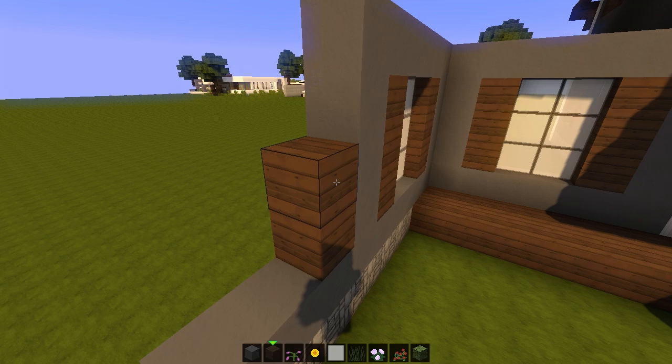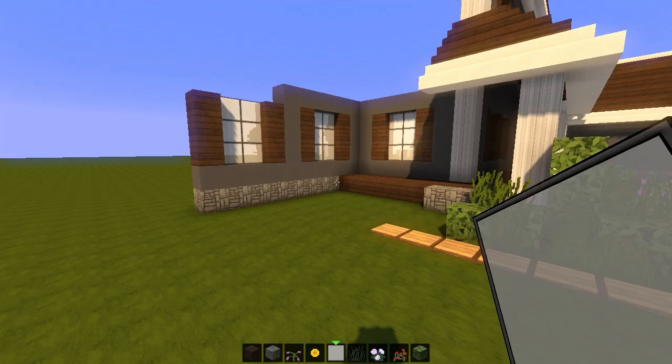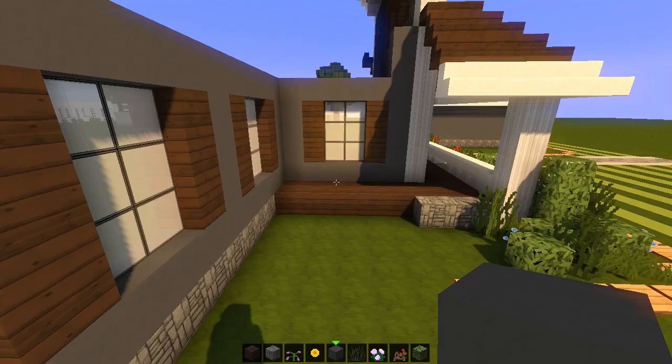So if you just add one extra window here, like that, and now this is gonna be what we can have inside of this little extension. We can have a dining room or a little guest living room area or something. I don't know. You know what? We're gonna figure that out later on.